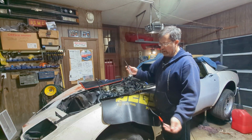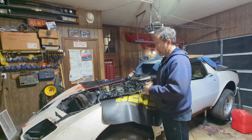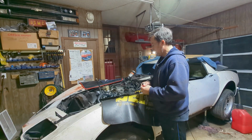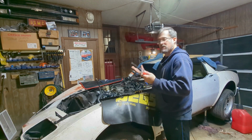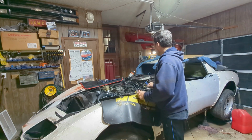One of the issues I ran into after I had some help the other day, somebody thought it would be funny to switch the leads on my multimeter. Thanks, Bob. So I spent several hours trying to figure out why I wasn't getting power to anything. Well, it's because the leads were switched on my multimeter.